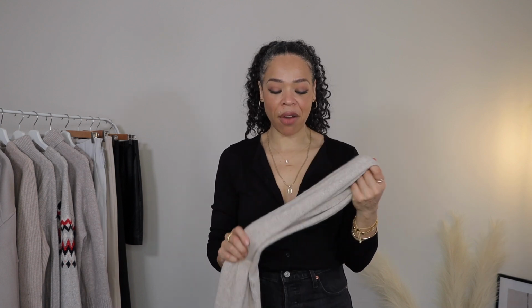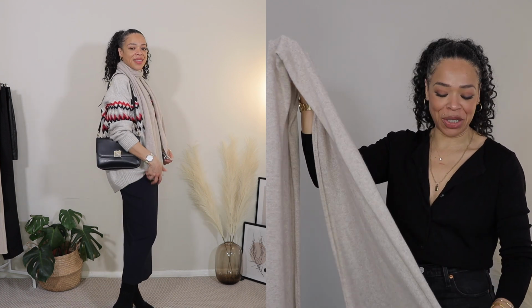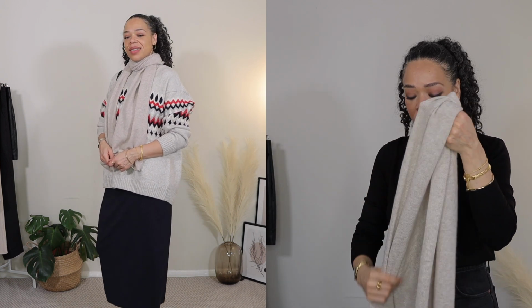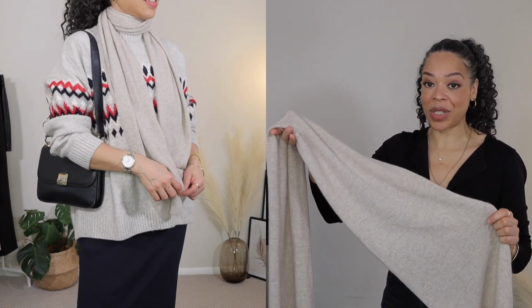Now, one of my favorite pieces to layer when I'm styling my everyday outfits is a scarf, and I wanted to add a scarf to this capsule wardrobe because I feel like they're very, very important. This particular scarf is made of 100% soft cashmere, and when they say it's soft cashmere, they weren't joking because this scarf feels amazing. It's very, very soft, like luxurious type of soft. And for the price that it was, I think it was below 70 pounds. I actually think it's a great price for 100% cashmere.